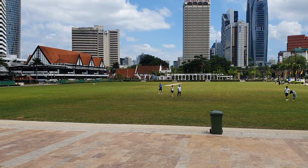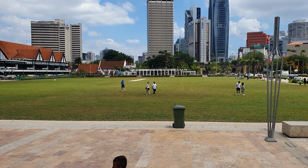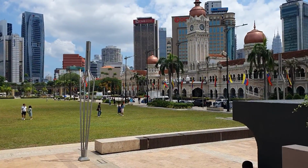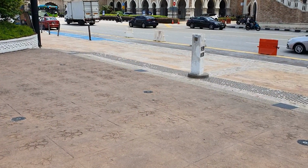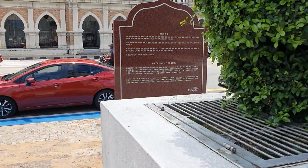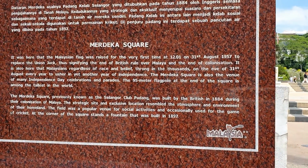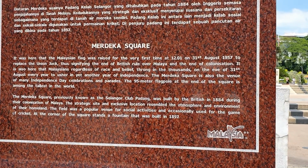Dataran Merdeka used to be Selangor Padang, and it was often used for cricket matches, and it looks like it still can be because they've got what looks like a pitch in the middle. There's the Secretariat building over the road. There's the milestone, Kuala Lumpur, 0. So this is the city centre of Kuala Lumpur. Dataran Merdeka. It was here that the Malaysian flag was raised for the very first time.